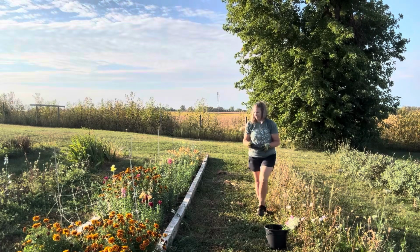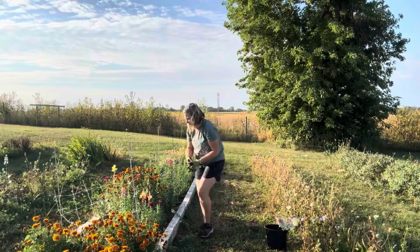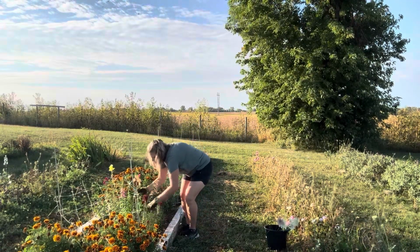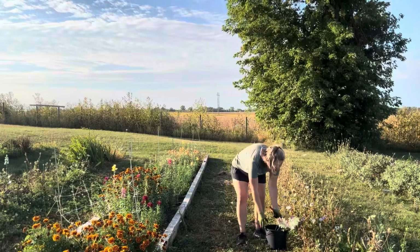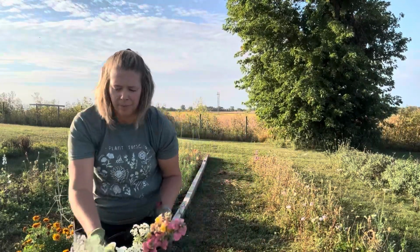It is early autumn now. I have been tasked with creating a very large handheld bouquet in the pinks and maroons color palette. So come along with me today. Let's see what's still blooming here in early autumn and put together the bouquet.